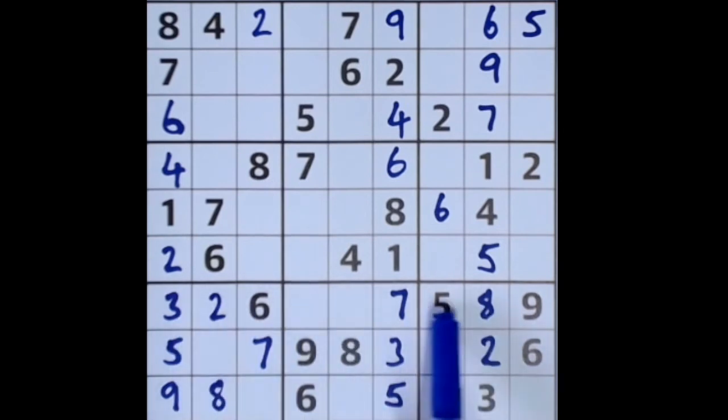But let's see what's missing from here. We're missing a 1. We don't have a 1. 2, 3, and we don't have a 4.